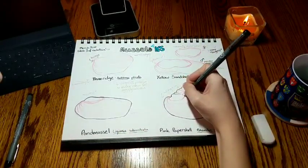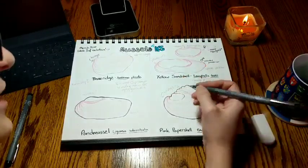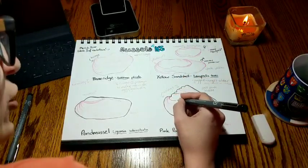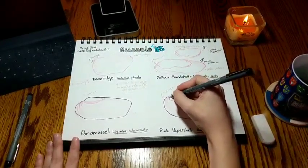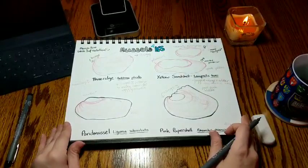So I'm going to go ahead and outline this little tiny one too, just a little bit, maybe with some unfinished edges here, just to show that it's not a solid line, but it's definitely distinct from the rest of them. Cool.